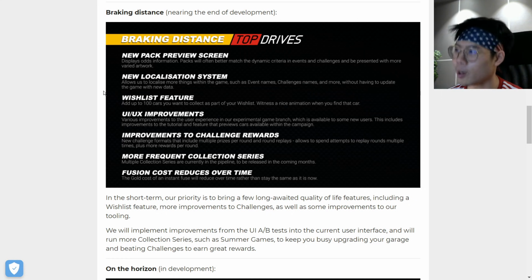Wishlist feature, we all want that. Up to 100 cars, that is huge. And then witness a nice little animation when you find that car.